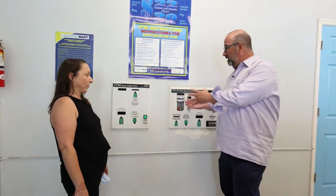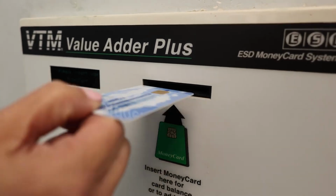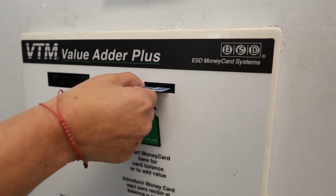A customer walks in the door, this is probably the first place they come to. They need to add some value on the card. So how do they find their way around this? We have two ways that you can do it. It's cash or credit card. If people have cash, all they have to do is put their card in, put the bills in here, and then it'll add to the balance. And then once you're done, you just take the card out.